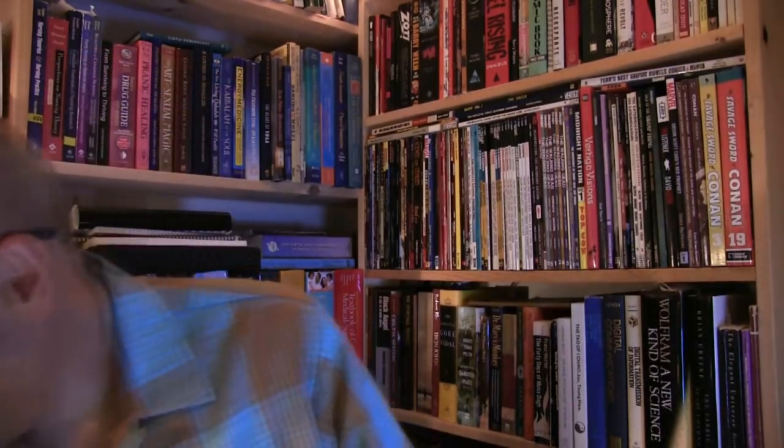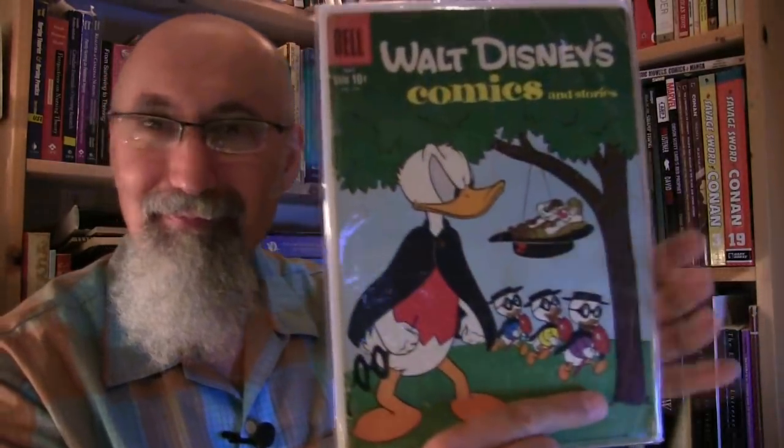Nice. Now, we got this much to go through. Okay. There's another Walt Disney Comics and Stories, and here's another one. Nice. Check this out. Oh, there's three more. Sweet. Number 224. Okay.